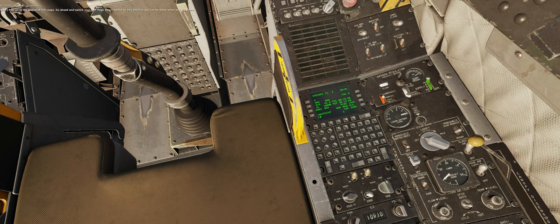Now on to the waypoint info page. Go ahead and switch your AAP page select switch to this position, and let me know when you're there. Done.